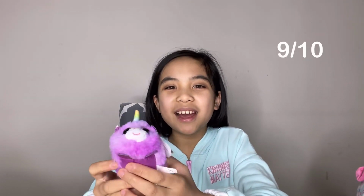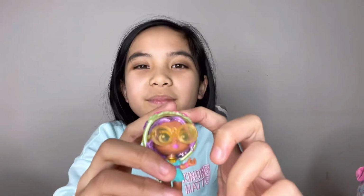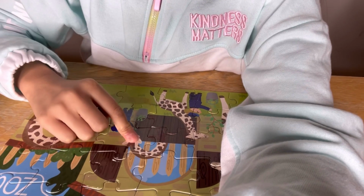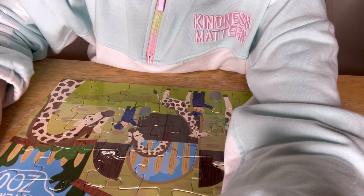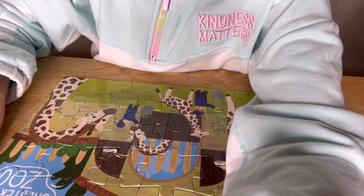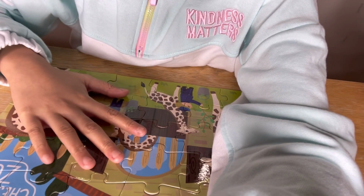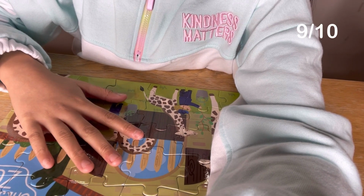Now it's time to rate Rosa. I'm gonna give her a 9 out of 10. And last but not least, this Pixie Hatchimal. I really like it, and it's also a toy-free doll, so I'm gonna give it a 10 out of 10. Oh wait, I almost forgot about this puzzle. It's really fun to play with, and I could do it over and over again for years, so I'm gonna give it a 9 out of 10.